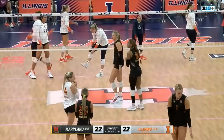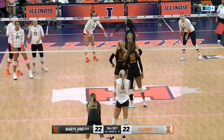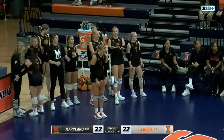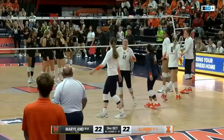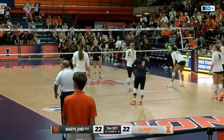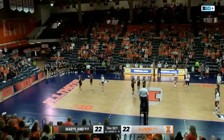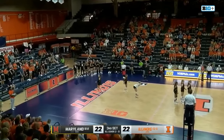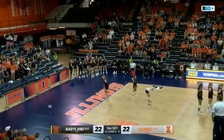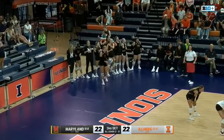Maryland having to take several attempts to get the ball down, and they are working so hard in this front row, going left, right, middle. But when you look at Illinois and what they've been able to do in the blocks, they're leading with 11 blocks compared to Maryland's 5. An incredible matchup we have here brewing in Champaign, Illinois. Huff Hall, the home of Illinois volleyball.